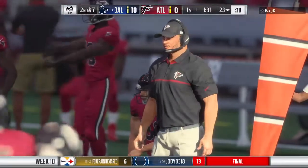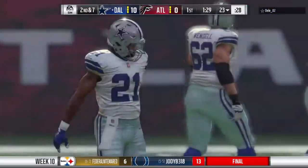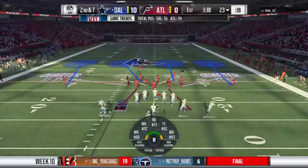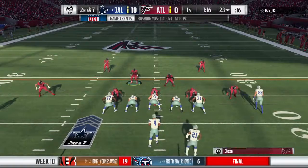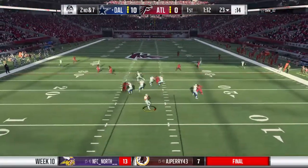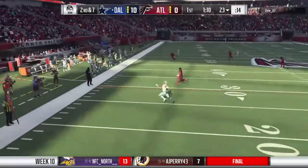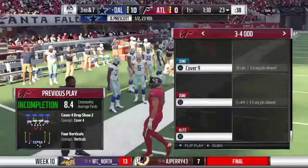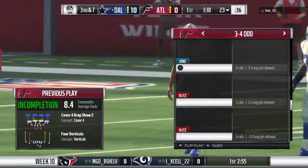Not a big run on the first play of the drive, but that doesn't necessarily mean it was a bad play. Sometimes you're just trying to settle in, get your guys a little bit of contact, and get things moving. Second down, Prescott, and seeing nowhere to throw, he chucks this one away from harm. Incomplete. Now it's third down.